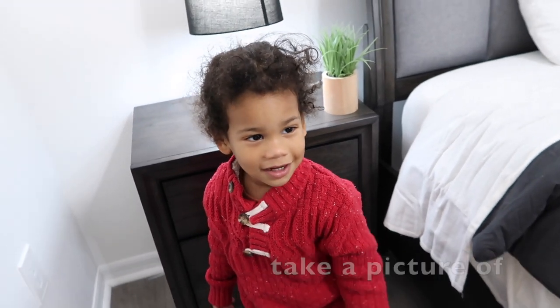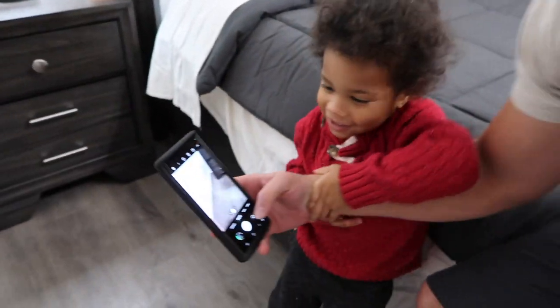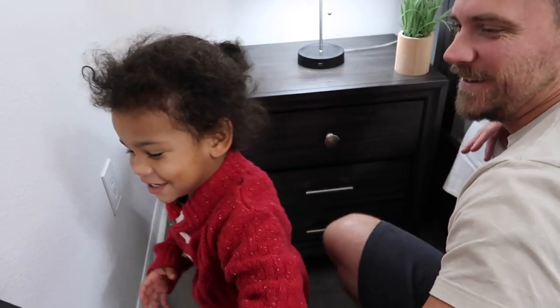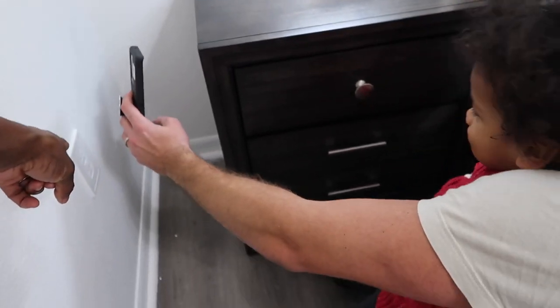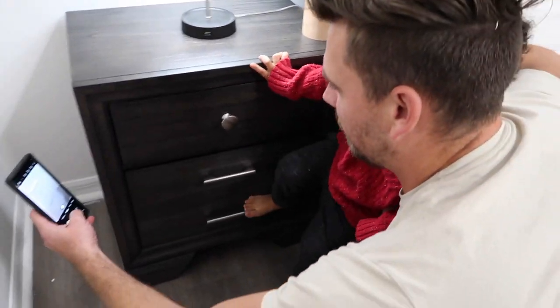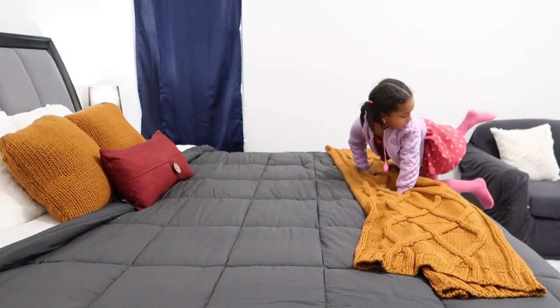Mommy, you said if I don't, 9 more days of the room. Ready? He wants us to take a picture of your stuff. You want to take a selfie? No, he literally wants you to take a picture of the outlet. Okay. Like this? Yeah. Okay. Got it. Do you like it, Lily?